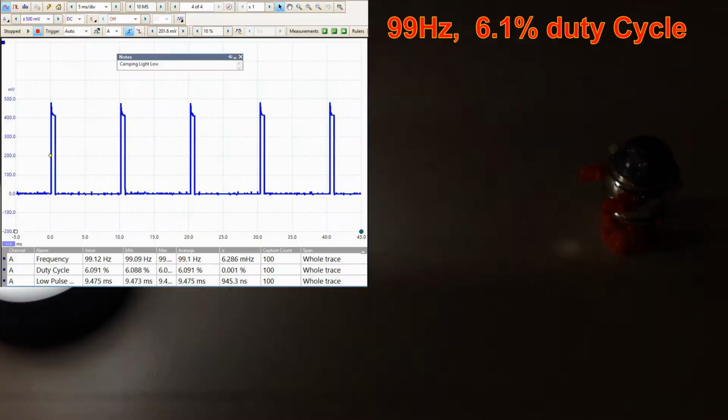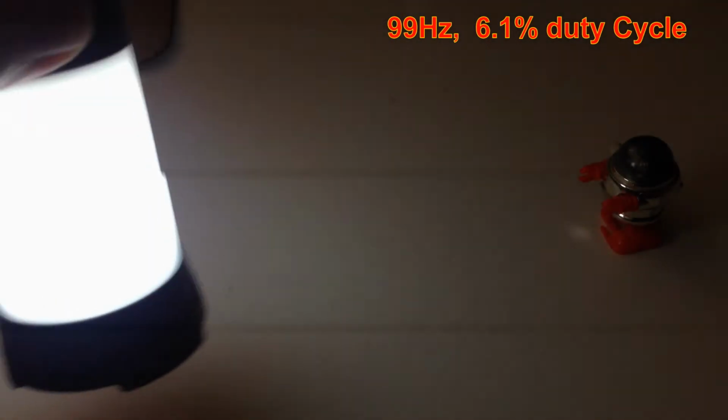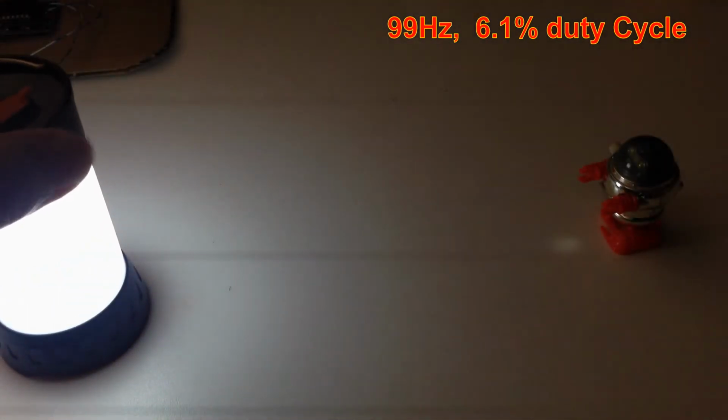On low, once again, it's easy to detect. And in the moving object also.